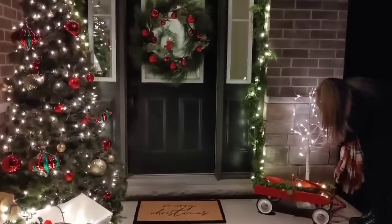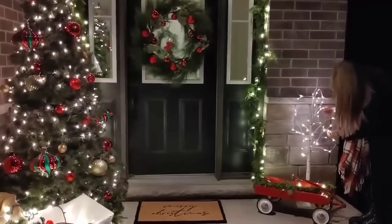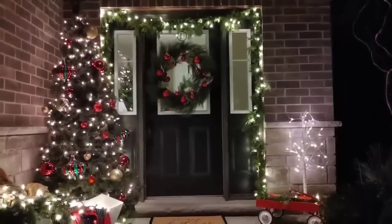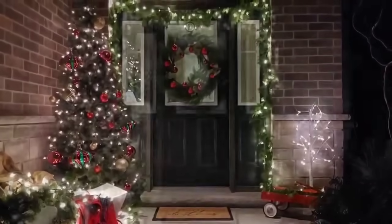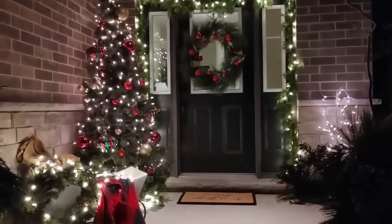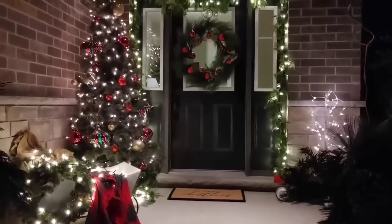So on this night, we were making meatballs, mashed potatoes, corn, and a salad. I definitely was craving all the cozy comfort food after being outside in the cold all day. Let me know in the comments what your favorite comfort food is. I love how this area turned out. I think it's just so pretty and it looks so magical.